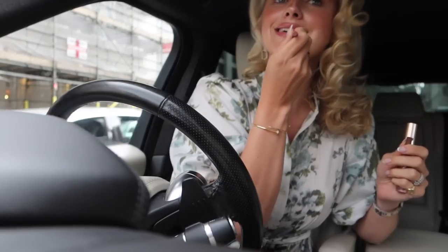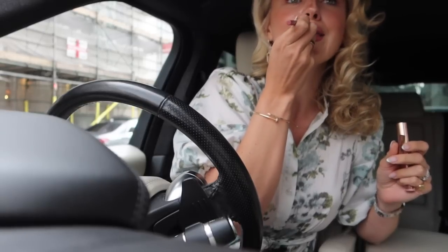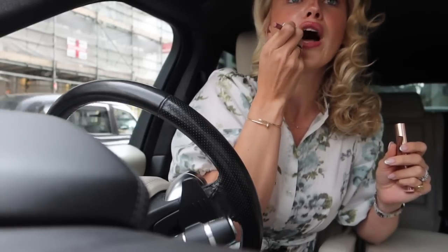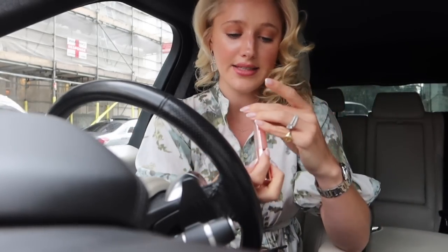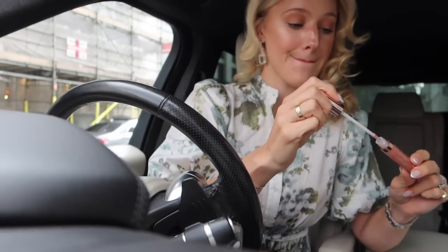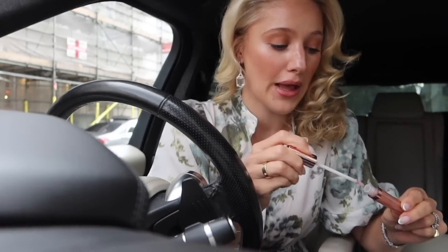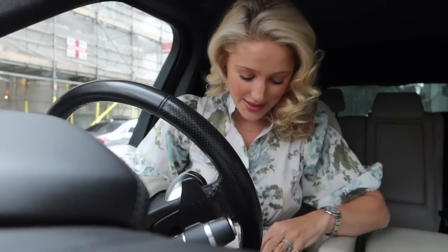This is the Super Size Me one. I love it. It's slightly darker than my natural lip line. And then one of my go-to lip glosses is, I think this is called the Refresh Rose, and this is their collagen lip gloss. That is Charlotte Tilbury, by the way. So Charlotte Tilbury's collagen lip gloss, and it is such a pretty shade. It's very, very pale pink and it's a high gloss. It's not too sticky and it lasts the evening.